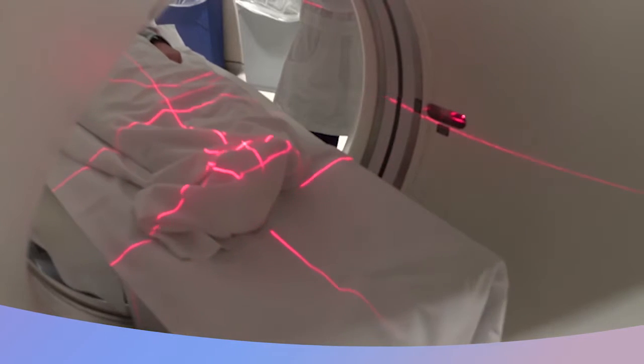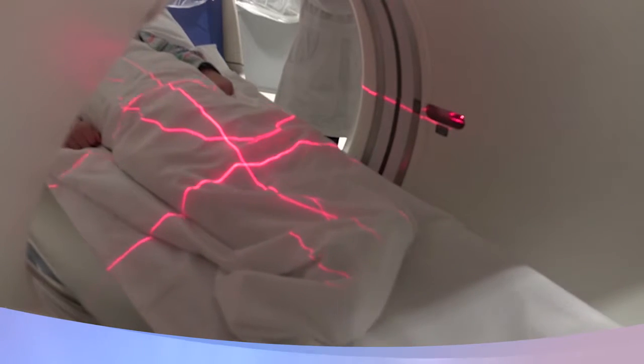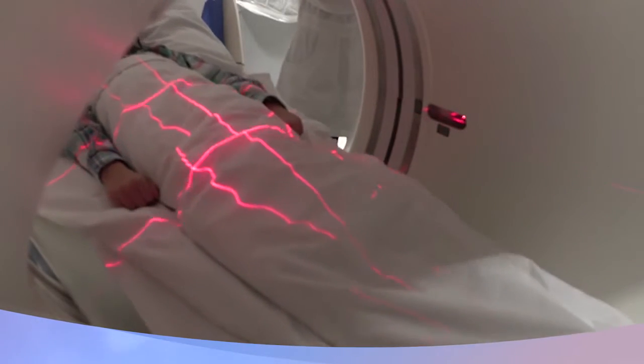Other tests you may expect could include regular scans of your tumours, if it is measurable, so as to monitor how well your treatment is working. Primary medical therapy can also be used to determine the effectiveness of treatment.